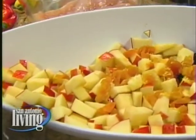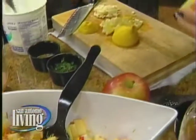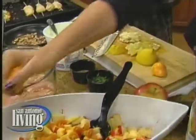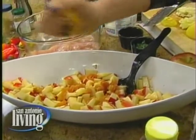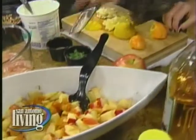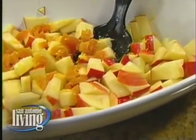Ooh, that's a good knife. That might be my favorite thing too. Oh yeah, my Toku knife is probably one of my next favorite things. So the orange juice goes right in. What about the apples? How long can you keep this salad before it starts to change colors on you? Great question. The fact that we're using the orange juice on it, it's a citric acid. Because of that, it'll actually help keep it.